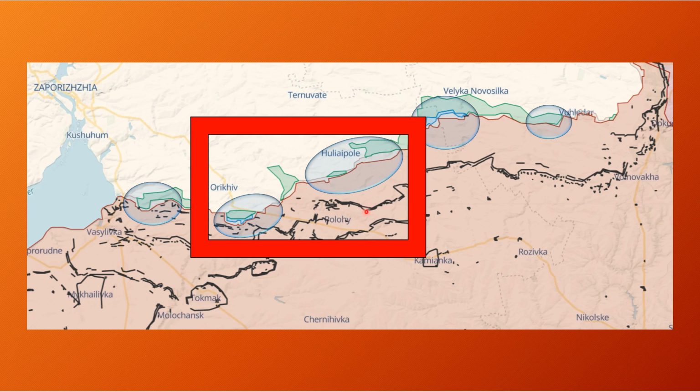I just want to point out that Russia has, according to my map here, Deep State Map, pushed Ukraine back to the east of Robotyne. That might have changed by now, so just keep that in mind. Things are happening constantly on the front line, so even if I'm saying the maps look like this now, things might have changed in the last hour. Who knows? So keep that in mind.